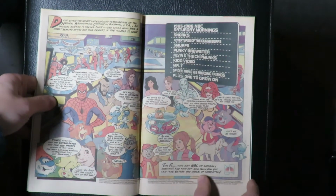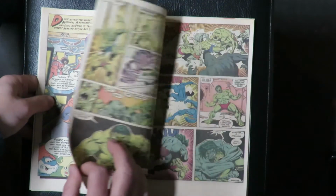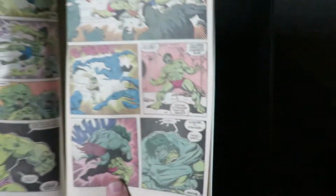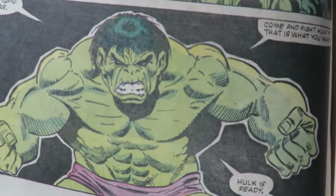Ooh, there's a nice ad for Saturday morning TV. 1985-1986 lineup. And of course he's got to fight all the Hulks. Another nice Sal Buscema Hulk there. Grrr, arg.